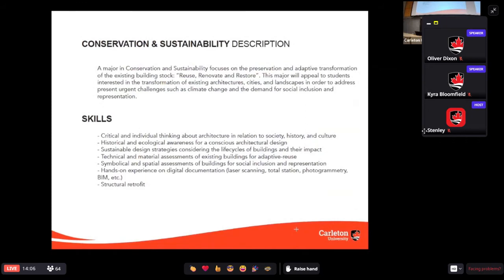So I kind of touched on this earlier, but this is really important. We have 3 majors in our program, and they are very distinctive. We all start together in the first year, but then after that, we kind of braid to the 4th year. The first one is conservation and sustainability.